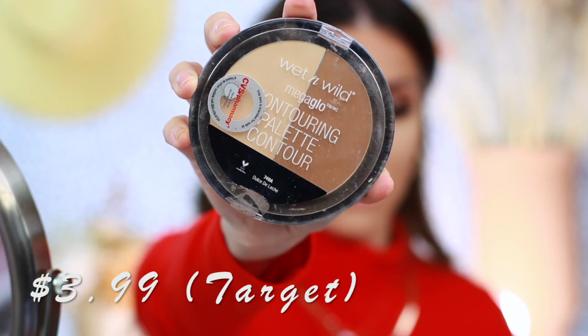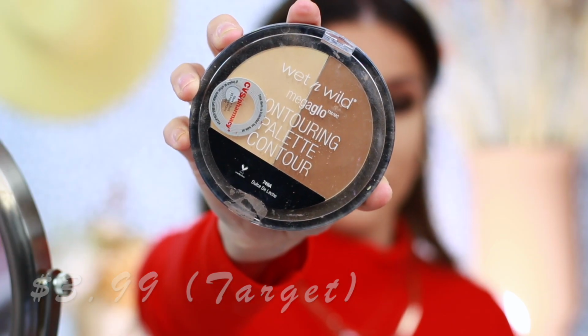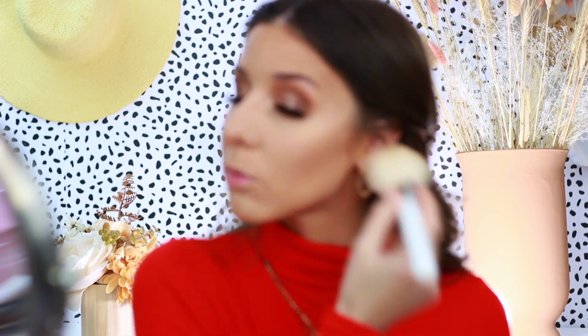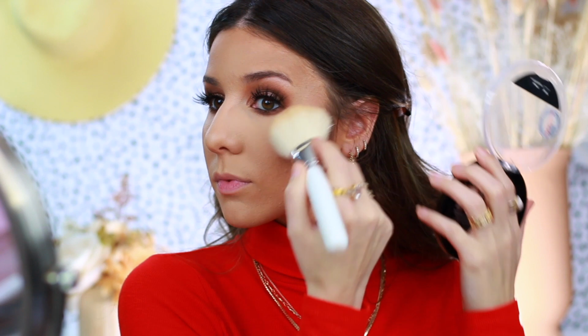I'm going in with this guy. It's been a while since I last used it. It's the Wet n Wild Mega Glow Contouring Palette. And of course, I'm just gonna take the bronzer shade. I remember this was really, really pigmented, so just be careful. I think this is just under $5, but it's really nice. Oh, see how pretty that is?